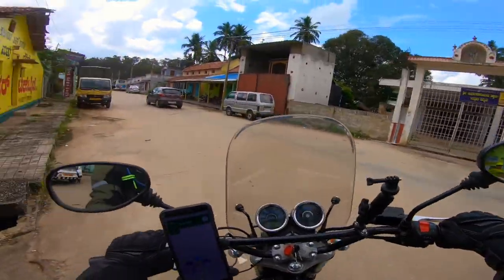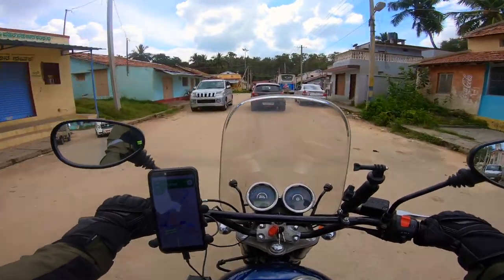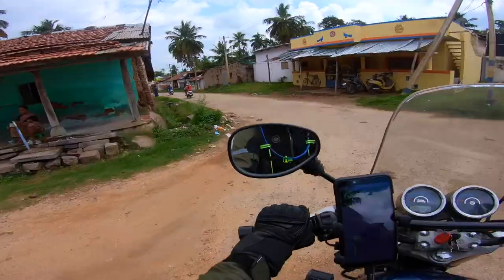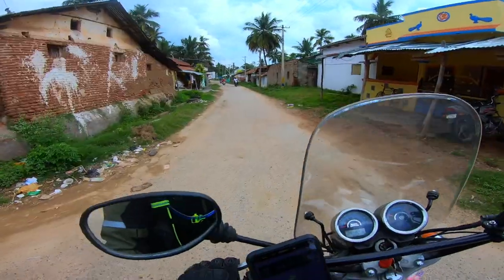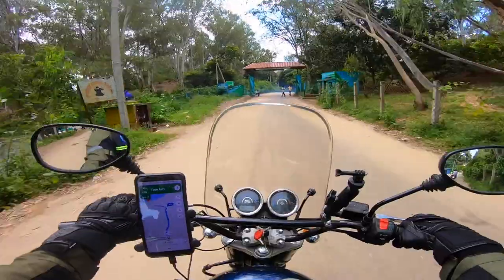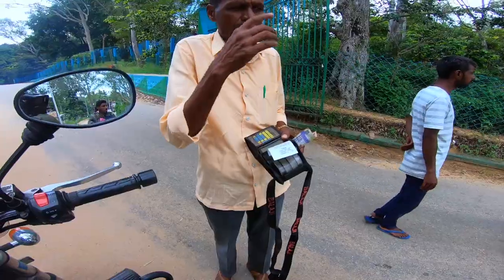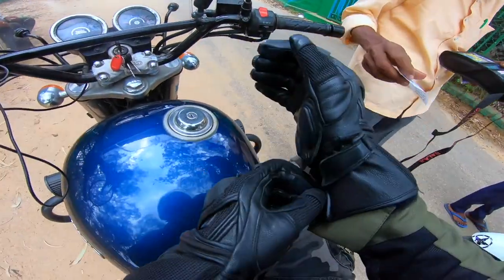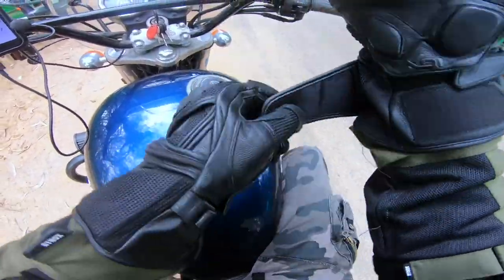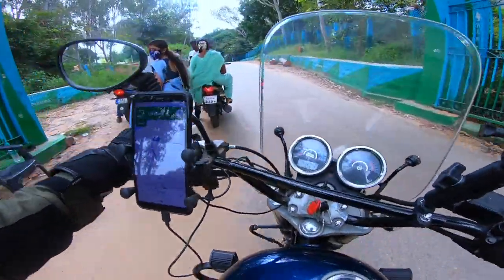Shri Patalishwara Temple. Those who are interested in visiting temples, there are two or three good temples here for you to visit. Where do I park the bike? Kaveri River, way to Kaveri River. Nice. One more. Oh, okay. Is it 10 rupees? So that 10 rupees is for the temple entry. This is for the river entry.